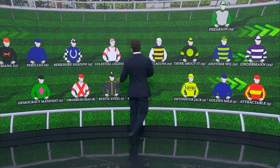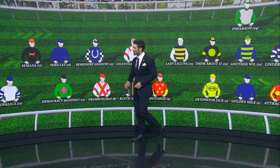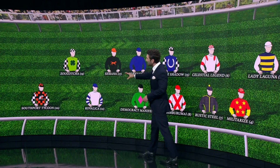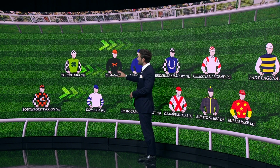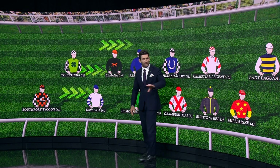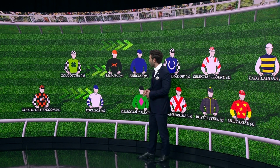As I swap around, a lot of these speak for themselves as far as where they'll get to in the run. Kovalika, Southport Tycoon, drawn wide. Zugotcha, she's an interesting one. I kind of toed and froed with her in terms of where to put her. I wouldn't be surprised if they're half positive and they might find themselves in a 3-wide running line, and that again might be no disadvantage given how this track is likely to play.